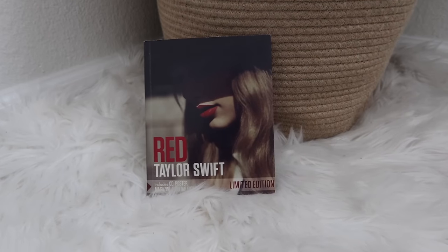All right, next thing we have is the Red Zine pack. This was sold exclusively at Walmart during release week of Red. This is just the regular Red CD, but it's almost like the Lover booklet, where it has the regular CD booklet in the front, and then in the back it has a lot of Taylor's Instagram photos, tweets, different photos that she took during the Red era, and then it also comes with the CD and some little notes.